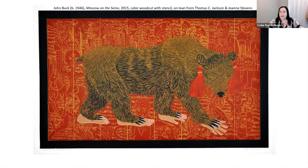So the title, Moscow on the Seine, refers to Moscow, which is a city in Russia. And Russia has kind of a long history of stories and other things with bears in them. So bears are kind of a big deal. Well, this piece was inspired by some illustrations that John Buck saw.